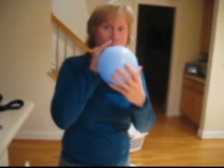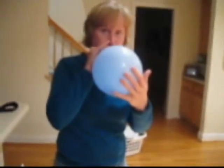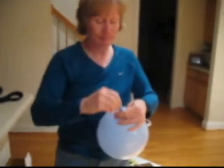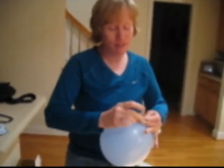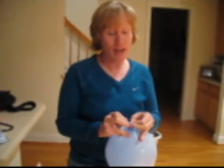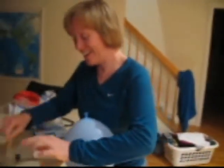Let's see if Mama Strat can successfully not pop a balloon. I think that's good. The hard part when I was teaching science to elementary school kids is finding a little 2nd grader who could tie a knot in a balloon. I couldn't do that till high school.